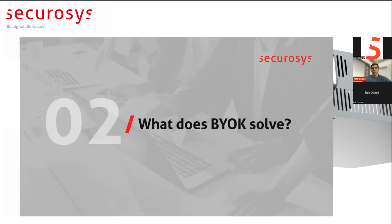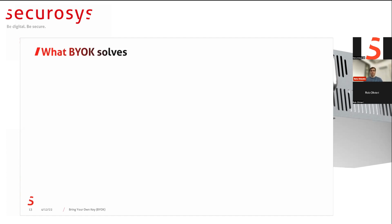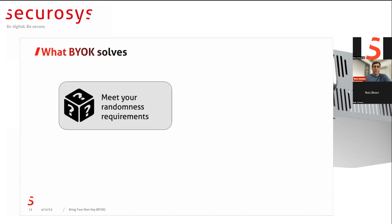Okay, what does bring your own key solve? In general terms, there are 4 things we can achieve by using bring your own key. First, your industry might require you to be able to deliver encryption keys with a particular level of randomness, or let's say entropy. This randomness might have to come from a hardware device.